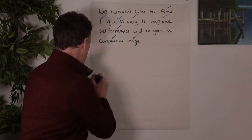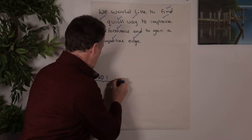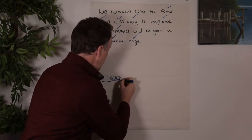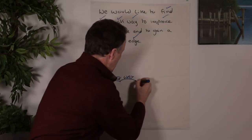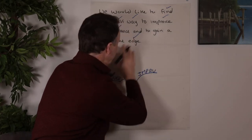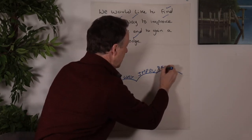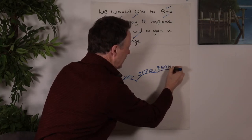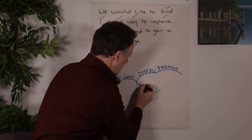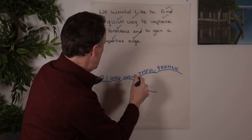So I'd go find one quick way to improve, and I abbreviate here, it just helps with speed, improve performance and gain a competitive edge. Actually, no, I'm just trying to think.